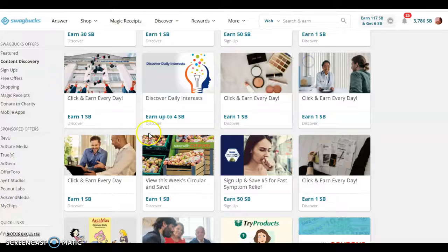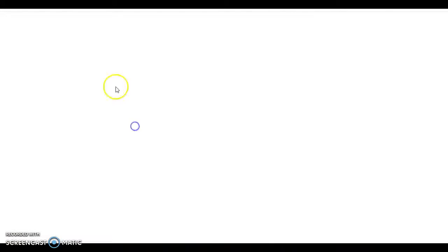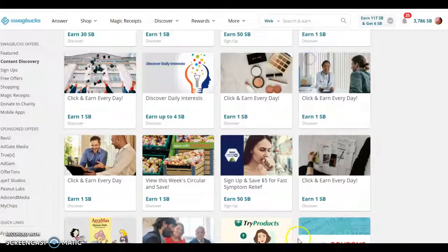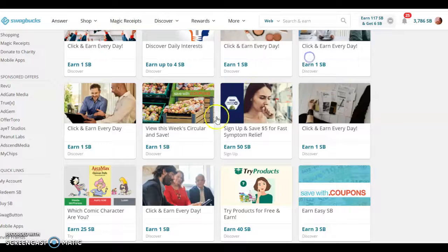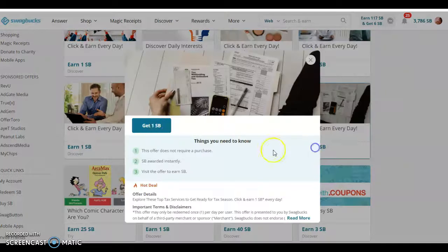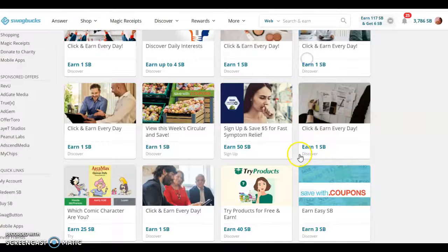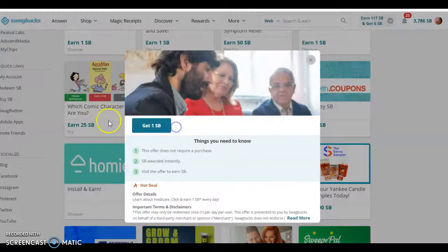As you see here, my brain is being kind of slow today, but this is definitely a real awesome way to earn Swagbucks because I'm practically almost earning 1 Swagbuck per second. Maybe I'm exaggerating a bit, but if you have a faster brain than I do, then you will definitely almost be making 1 cent per second. Just click, click, close, and click, and keep on clicking.